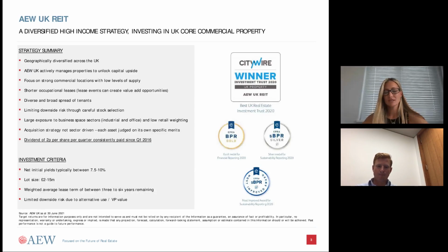This, of course, is our quarterly update for the quarter ending June, but I'll start with a high-level reminder of what we do in this particular strategy for this REIT. First off, we are invested entirely in UK property and we run a diversified strategy. By location, by sector and by tenant type, we're diversified, and we feel that gives us a good way to manage risk through the property as an asset class.